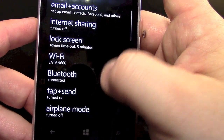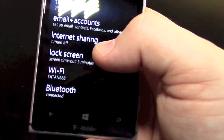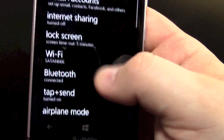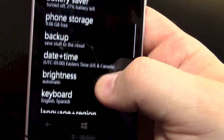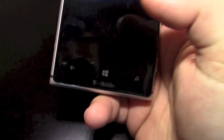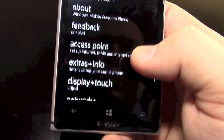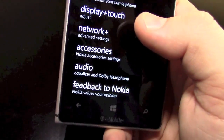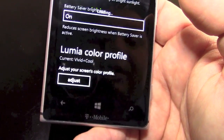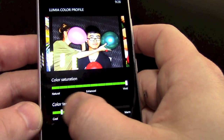Let's see, where is it? Where is it? Where is it? I need to find it. Brightness, you just have brightness when you can just put everything under a screen file. Display and touch. This is really cool because you can come in here and adjust the Lumia color profile, which I have it on cool.